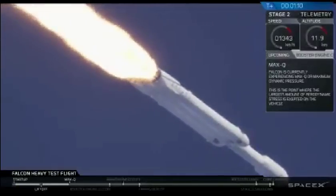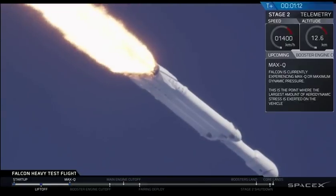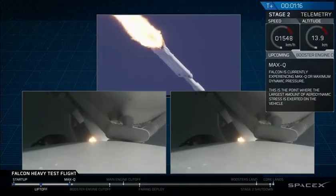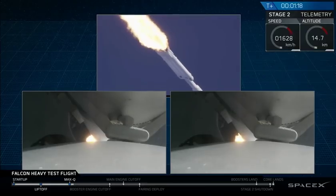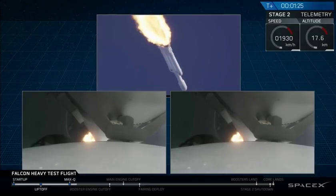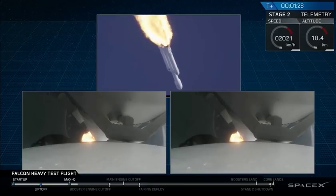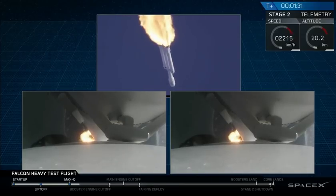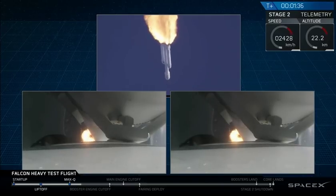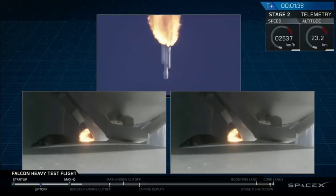Vehicle is supersonic. Side boosters are now throttling back up to full power. Vehicle has reached maximum dynamic pressure. We're past max Q, the period of maximum loads on the vehicle. Next up, we'll be waiting for the side boosters to begin to throttle down prior to booster engine cutoff and separation 2.5 minutes into flight.